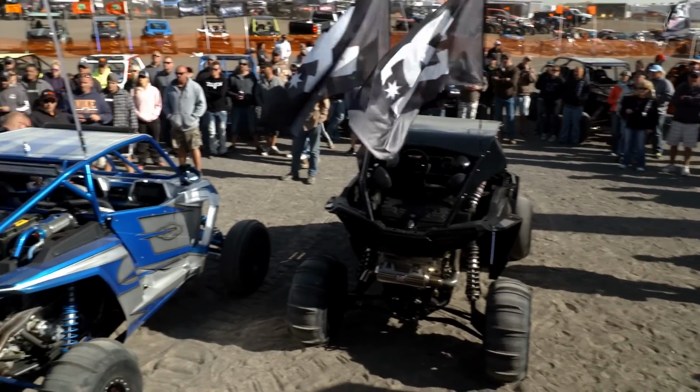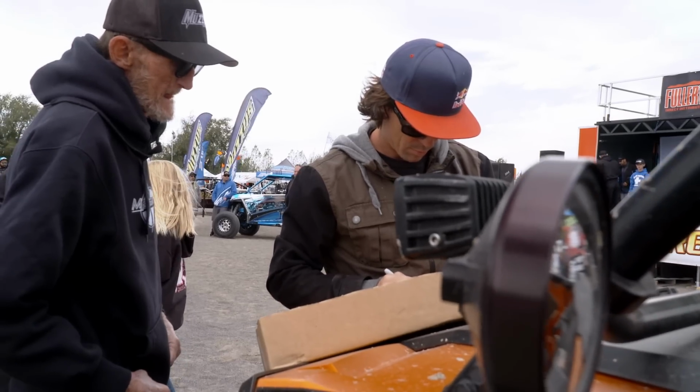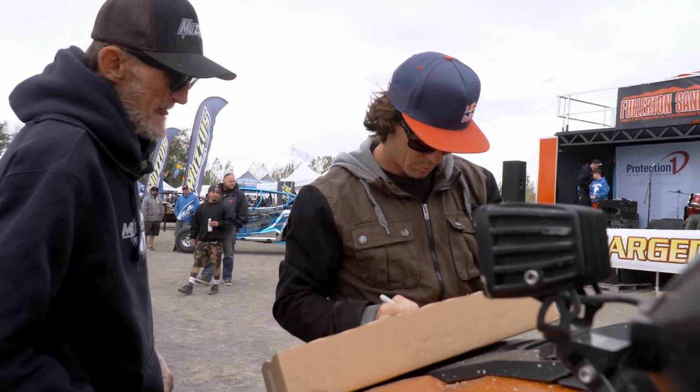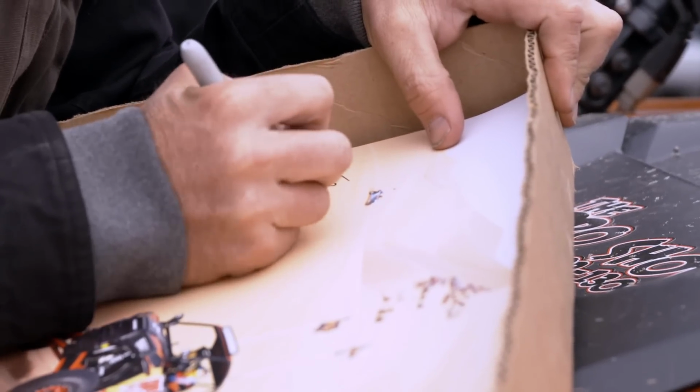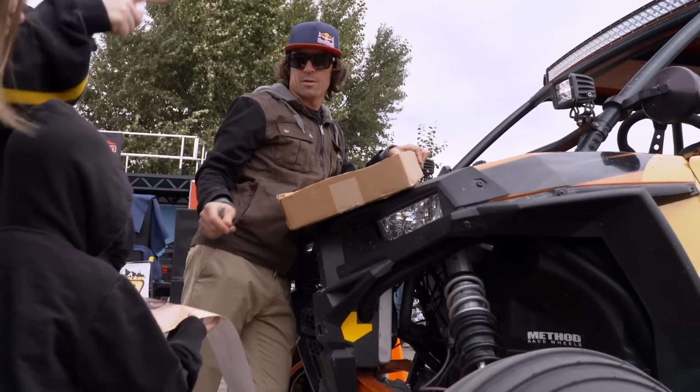Lots of people here, but the big name everyone came to see is freestyle motocross champion Ronnie Renner. The X Games stuff, all that's great. I love riding my dirt bike, and I have no problem saying it's probably my first love, and will always probably be my number one, because I was just born and raised on them, and that's what's brought me the most success in life.